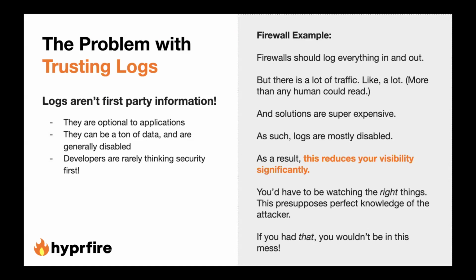Logs actually aren't first-party information. They are reports on things happening that the applications voluntarily create. So they're optional. They're not actually required to be done. So logs can either generate a ton of data that's not particularly useful, or they can generate not enough data and not actually log the things that you want them to log.